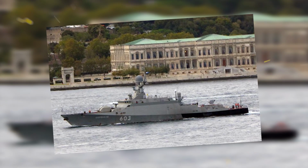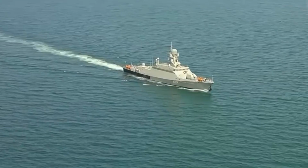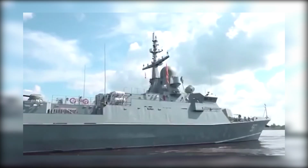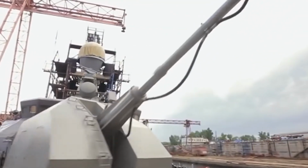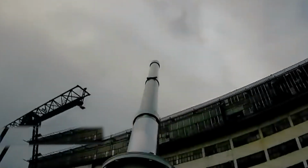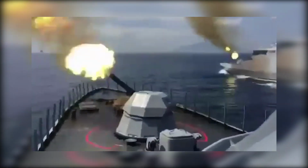The ship has a length of 203.4 feet, beam of 31.5 feet, and a draft of 6.6 feet. The Buyan class has a displacement of about 500 tons. Each vessel can accommodate a crew of 29 to 36. The main gun fitted on the bow deck is a single A190 100mm cannon. Close point defense is provided by two AK-306 30mm close-in weapon systems.